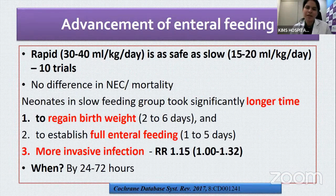So this speaks about the next aspect. We have spoken so far about when we should start minimal enteral nutrition. We discussed it should be started as early as possible. We discussed the mode of feeding and the type of milk that is preferable. Now, how fast are we going to advance enteral feeding?